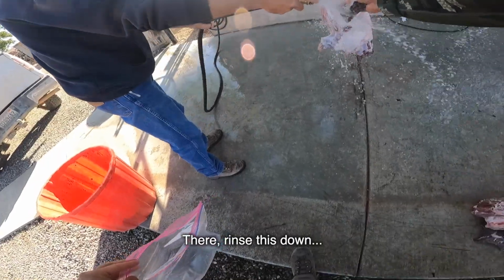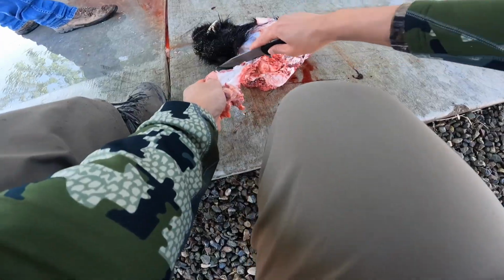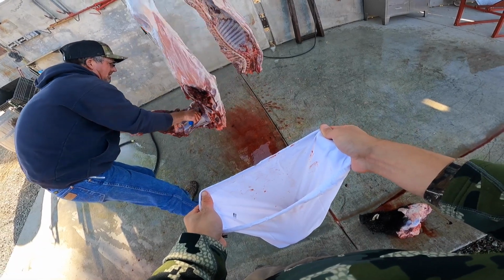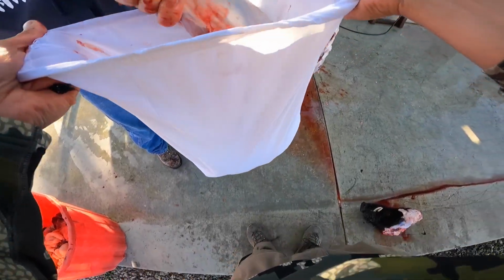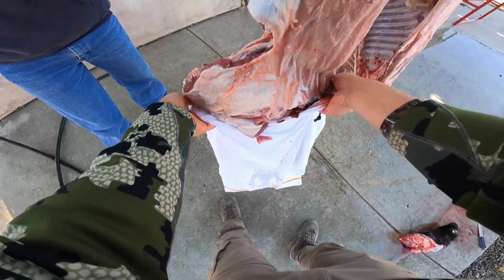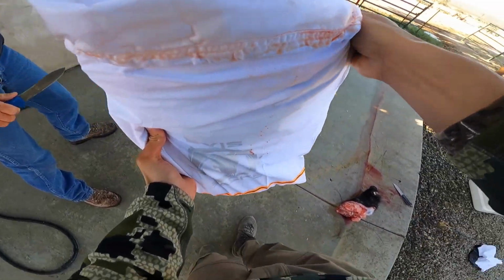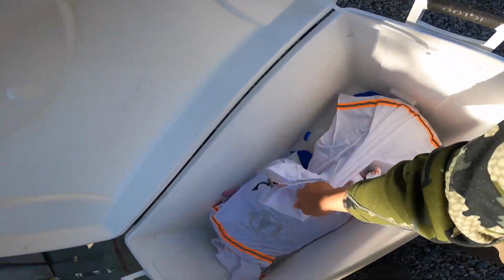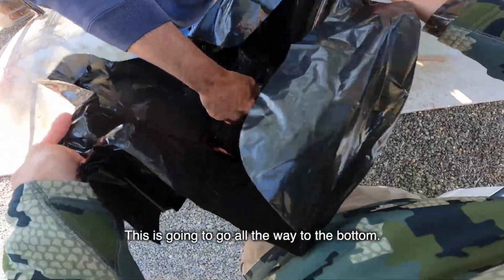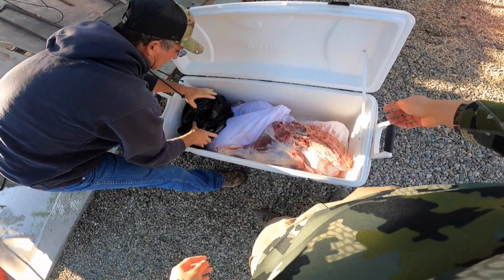Yeah, rinse it down. There's some already, but just all right. Fit. Put it straight across. There you go. Go all the way to the bottom of this one. Get it nice and clean. Set it right here. Good to go.